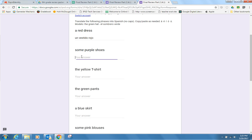Some purple shoes. This is another indefinite article. Some purple shoes. Well, shoes is zapatos. So it'd be unos zapatos. And then purple would be morados. We've learned morado for purple. Some of you, if you use Google Translate, you get púrpura or something like that. There's other ways in different places to say purple, but for the sake of our testing and our textbook, we would say unos zapatos morados. Don't forget that the adjectives and the articles always have to agree with the noun that they're modifying.